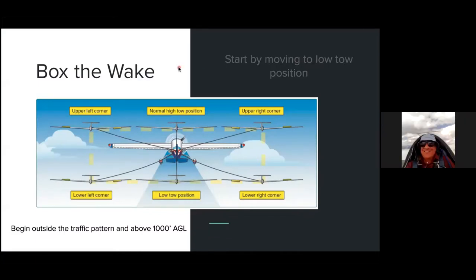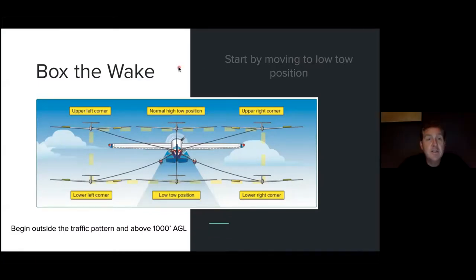Cool. One of the maneuvers that we'll do, obviously on the check ride, and we'll do it in practice, is boxing the wake. Boxing the wake is a great practice because it allows us to understand where this wake is and the effects of our position on the tow plane. Very important, before you start boxing the wake, please let your tow pilot know. That could be very unnerving.